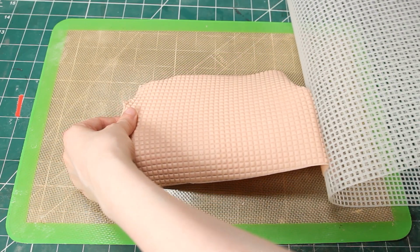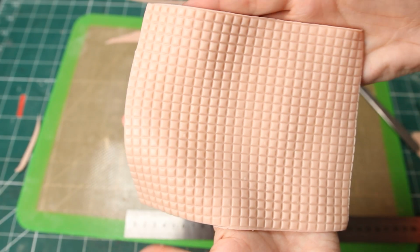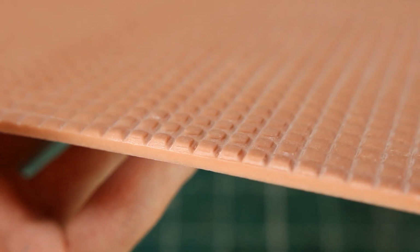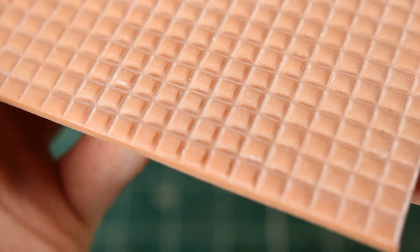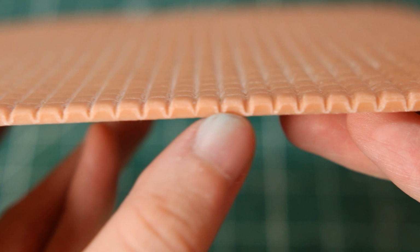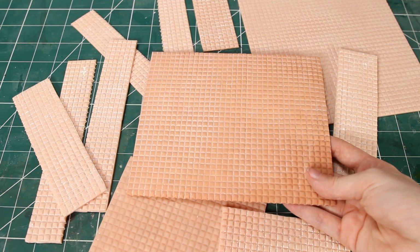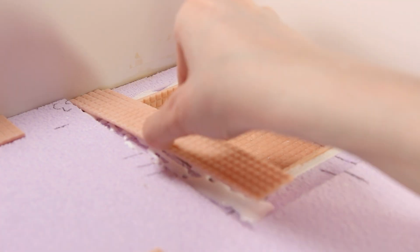I pressed the cross-stitch canvas into some Super Sculpey that I'd rolled out, and it made lovely little tiles. The only negative about doing it this way is that I think the grout lines, like the indents where the grout goes, are a little bit thick and not exactly to scale. But what do I always say? Scale is only a suggestion. I made enough of those to cover the full pool area, and then I stuck them down with tacky glue, making sure to line up the tiles as best as I could.